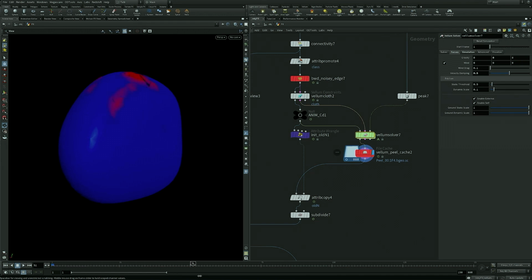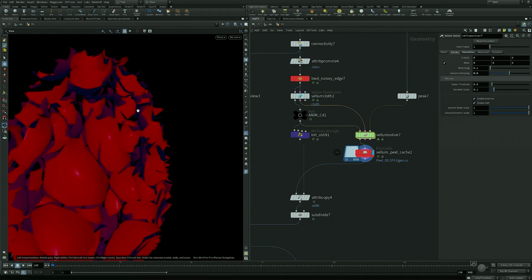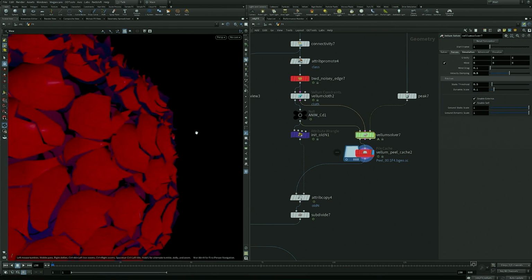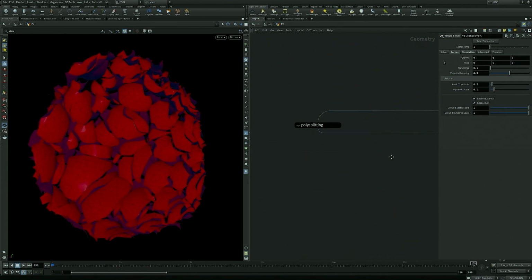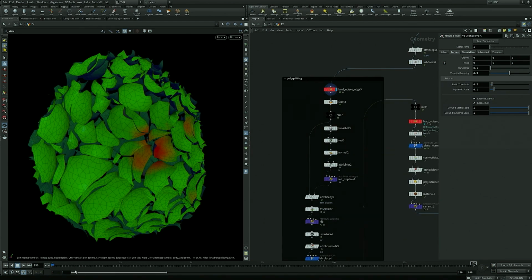If we have a look at the cache here, we can see all the pieces coming on, and they're doing exactly what I was just describing. They sort of peel back. Yeah, I was pretty happy with how this turned out. You can dial up the pieces if you want to, but I think for our goal here, it felt pretty right. You know, we subdivided it.